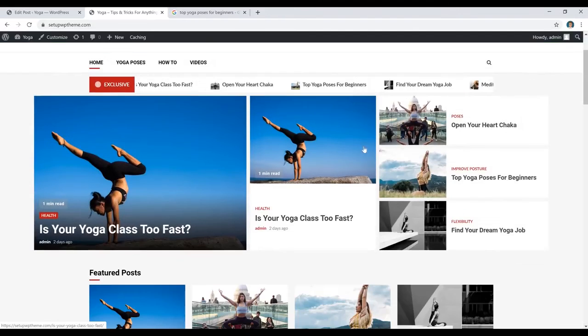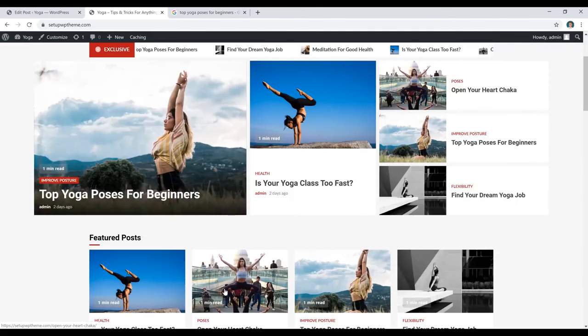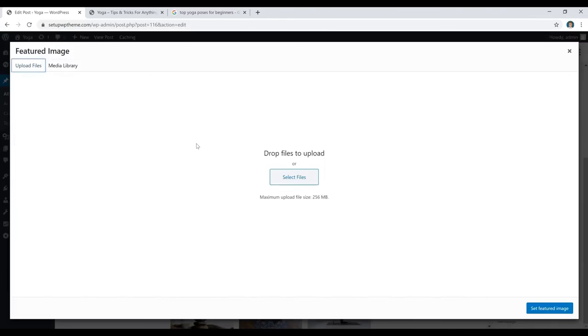And also all these images right here for the post, these are your featured images. So these are going to be the images that show up on your website right here. And to do that, all you're going to need to do is, I'm just going to remove this real quick. You're just going to click on Set Featured Image. Then you're going to go over here to Upload Files. And then click on Select Files.